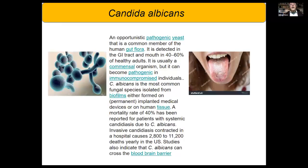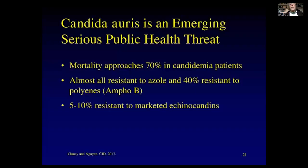And on the next slide, Candida auris, as I've already indicated, is becoming an emerging serious health threat. Mortality tends to approach 70% in candidemia patients, and it's almost resistant to all of the azole and polyene conditions. And in the next slide.